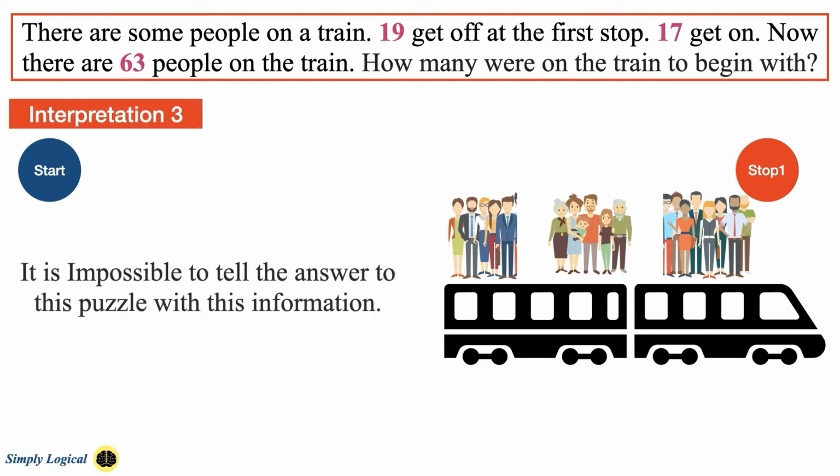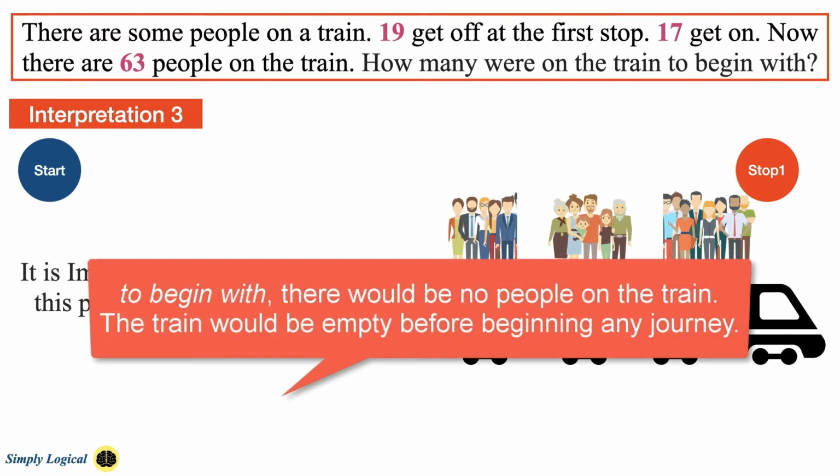Many people think that it is impossible to tell the answer to this puzzle with this information. They think like this because the question doesn't state, when the 17 people got on the train, how many stops it has passed, or whether any more people departed or boarded in the meantime. Assuming the 17 people got onto the train at the first stop, when 19 people also departed and the train has not yet left the station, there would be 65 people on the train when it pulled into the first stop. However, to begin with, there would be no people on the train. The train would be empty before beginning any journey.